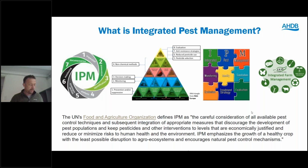This first slide really is to give an indication of the potential complexity that we're dealing with when we begin to talk about integrated pest management. You'll see a number of schemes there which try and summarize the various approaches which make up integrated pest management. I don't want to dwell on any of those individually, but I do want to look at one definition of IPM from the Food and Agriculture Organization at the bottom there.